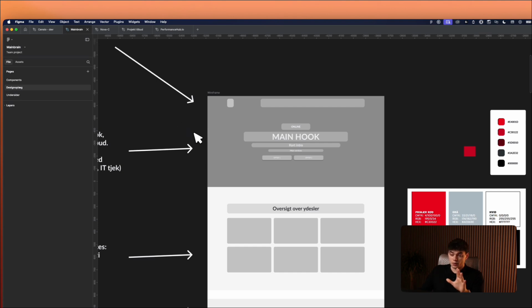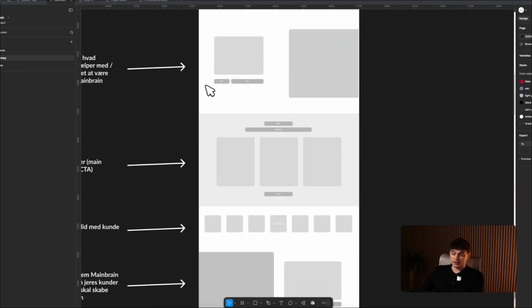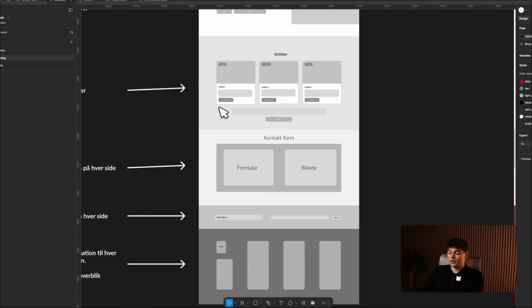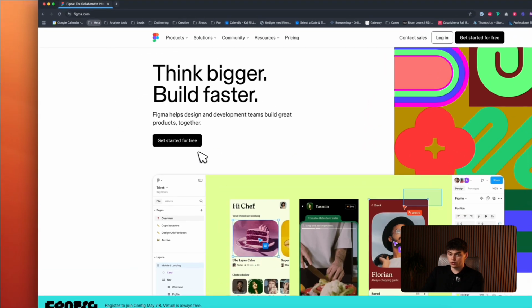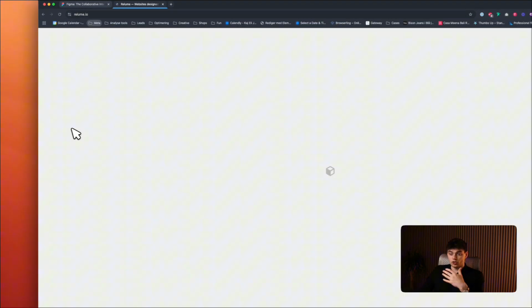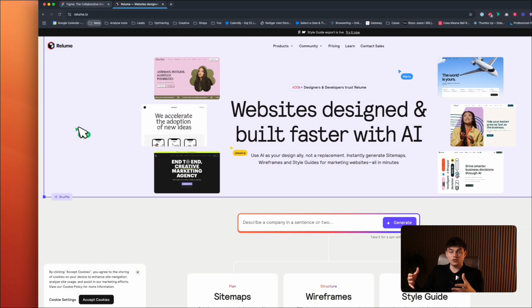So basically what we can do here is make a wireframe, explain what happens on all the steps. What I do myself is we basically make this. There are also some software tools out there like Relume. That is great for something like this, that makes it so easy with AI. So if you just go to Relume, here we go. Basically we can go into Relume and just ask Relume to do this entire process.